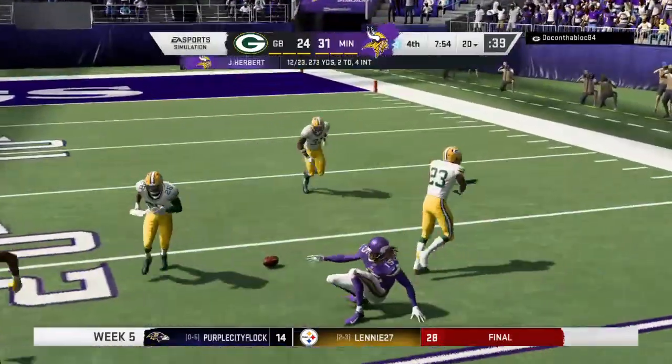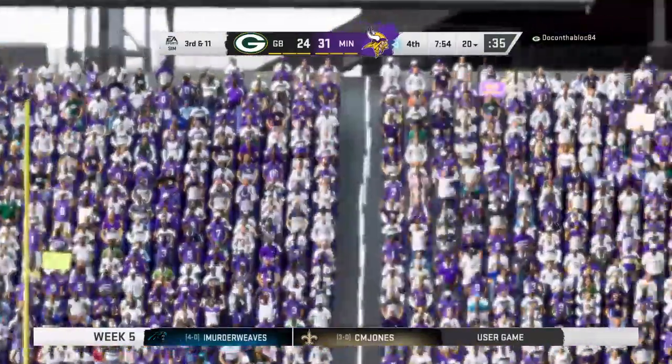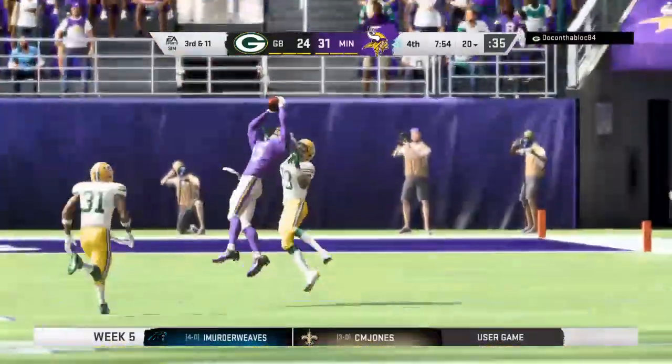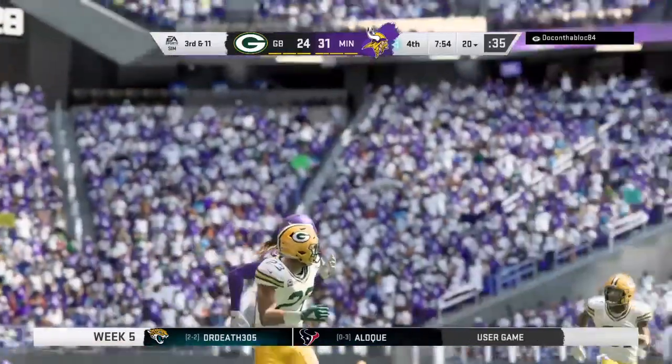Now a deep ball there on second down, but it'll wind up incomplete. Finally, a good play there defensively on the deep ball. The secondary has had its struggles this entire game. Offensively, they've had their way with them.